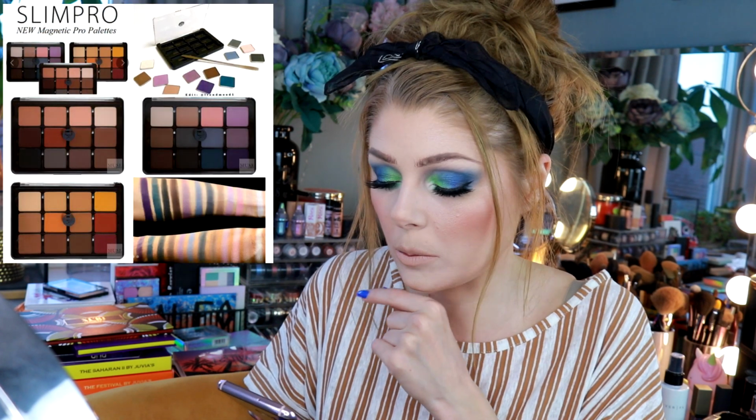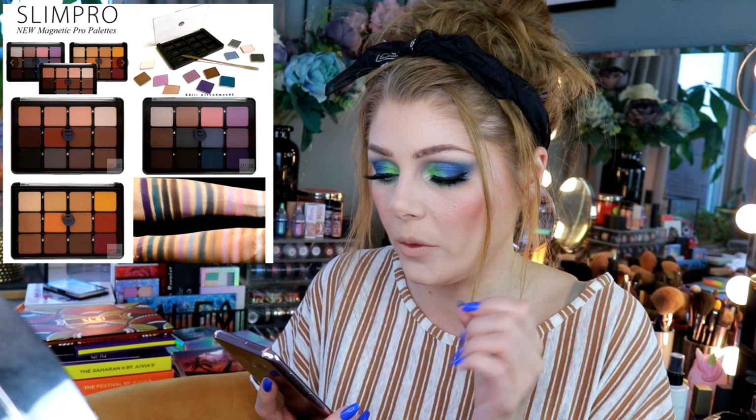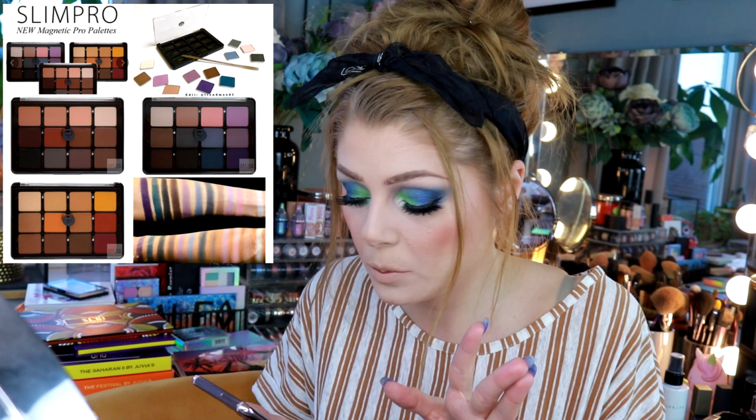Oh, I forgot to tell you when we were at the Viseart chit chat. They were upping their packaging for the bigger palette, which was smart. Now they're magnetic, so you can take them out. Super smart, super smart. I love that.